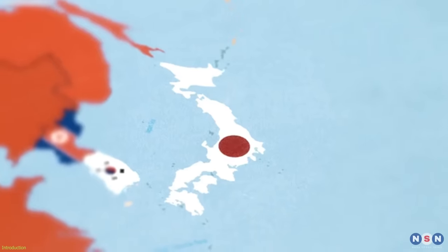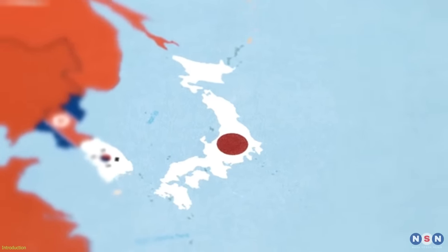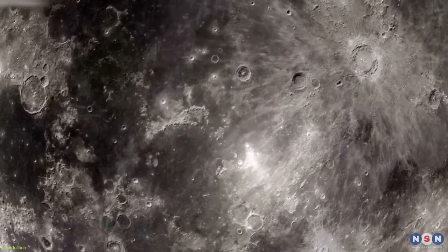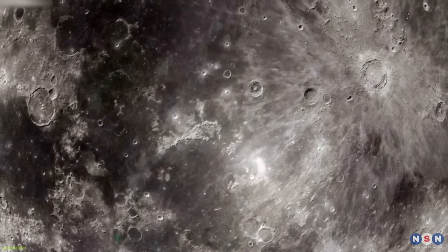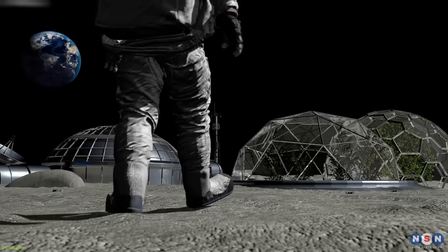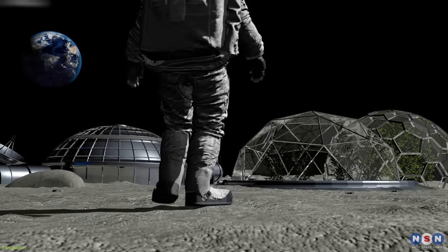This is a remarkable achievement for Japan and the world, and it shows us the beauty and mystery of the moon. It also shows us the potential and possibility of exploring the moon with precision and accuracy, and finding new resources and opportunities for humanity.